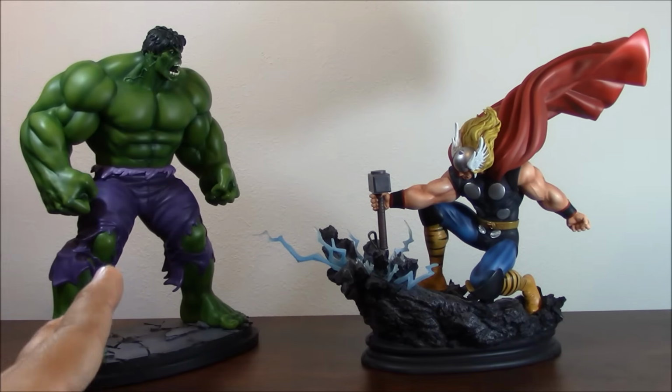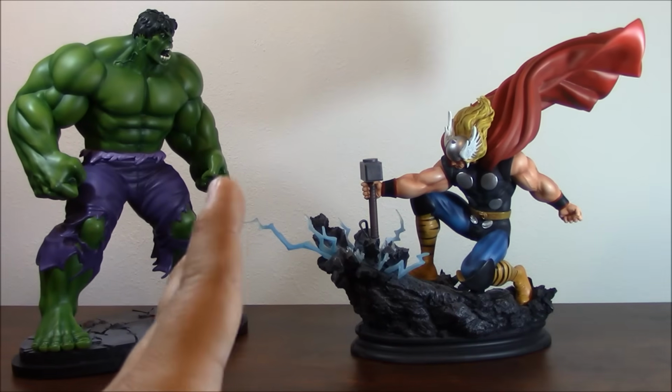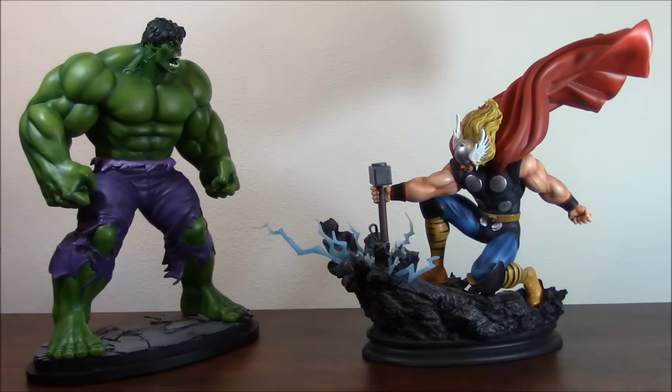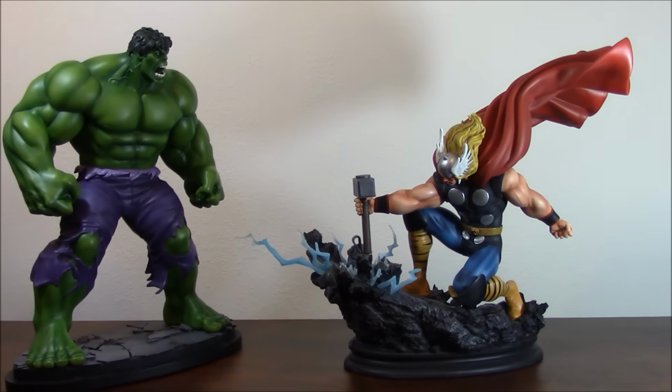The size-wise is big. I really like how it looks. This piece kind of displays well with those elements. So that's one thing that I recommend: trying to create some type of diorama, because this piece works well with that.